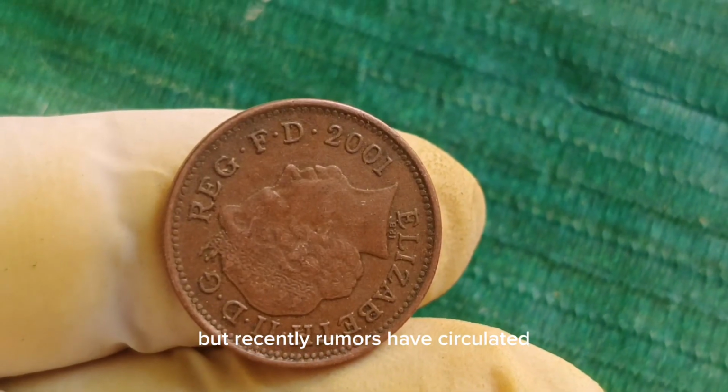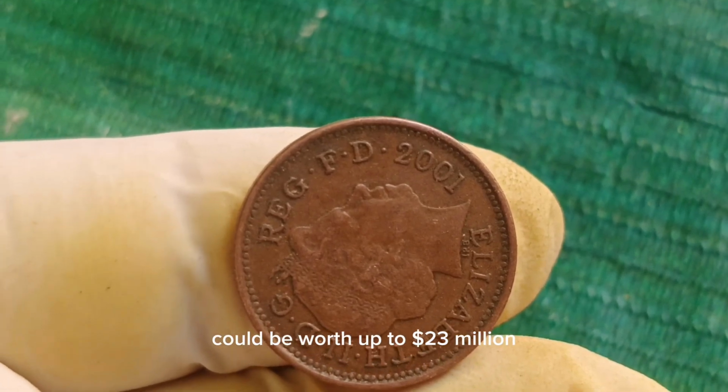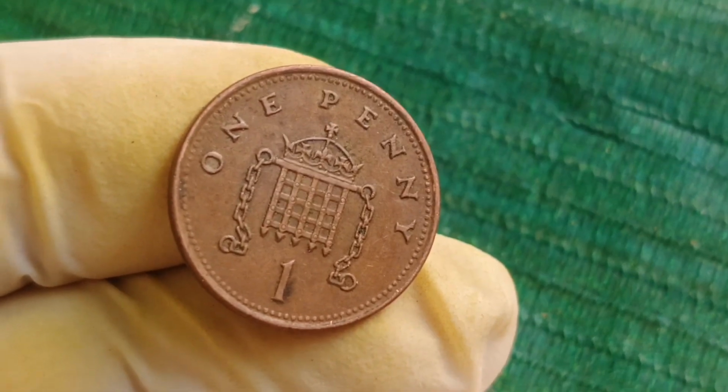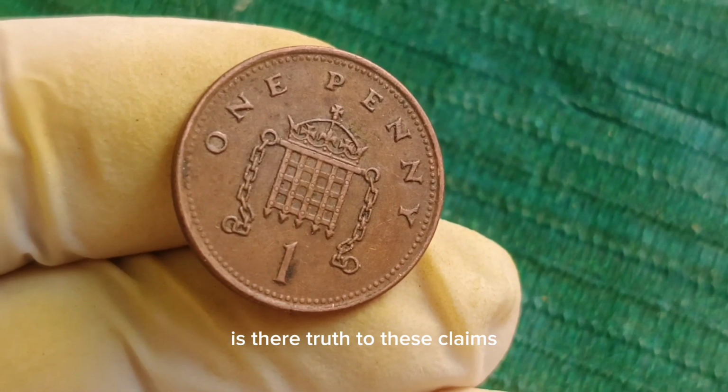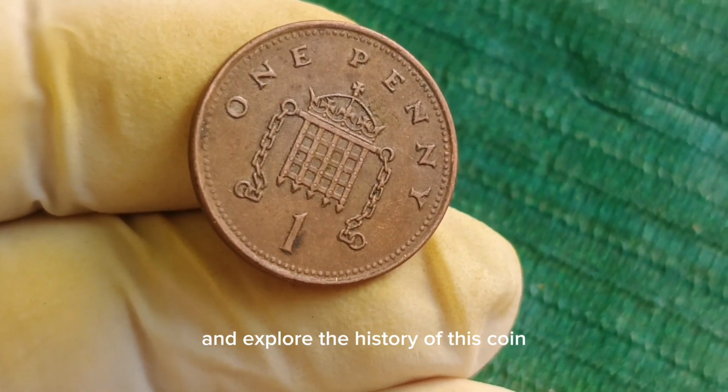But recently, rumors have circulated that some of these coins could be worth up to $23 million. Is there truth to these claims? Let's take a step back and explore the history of this coin.